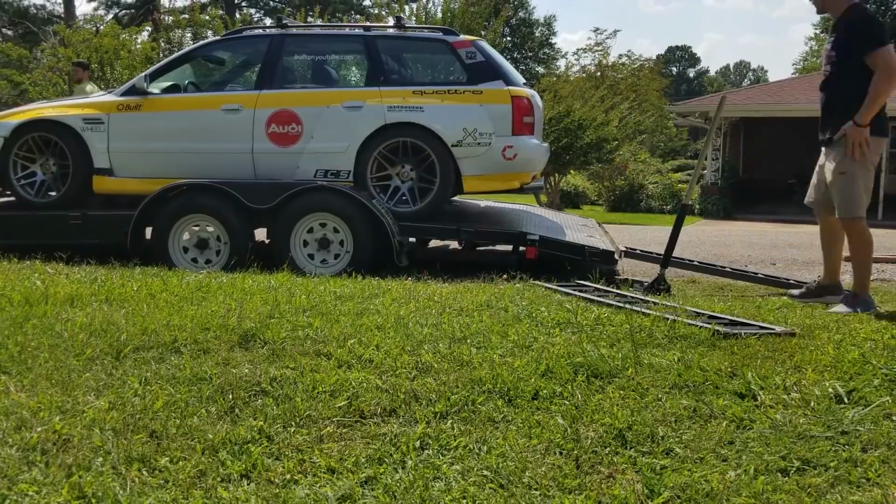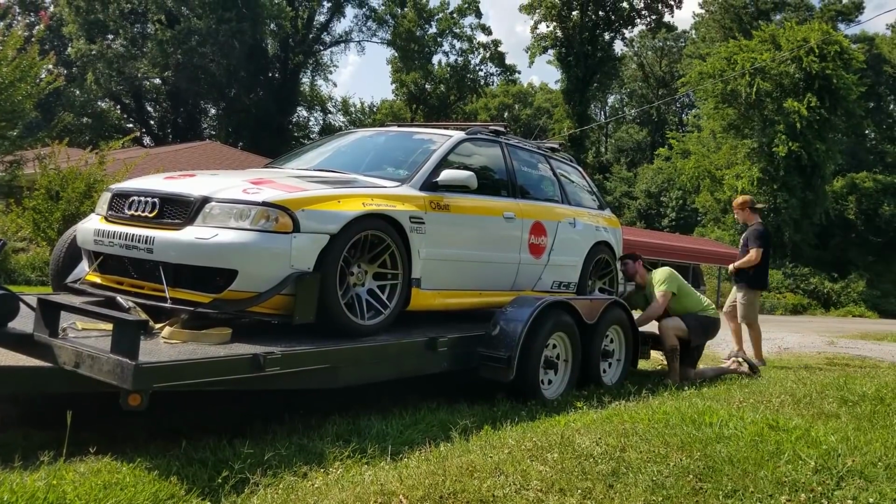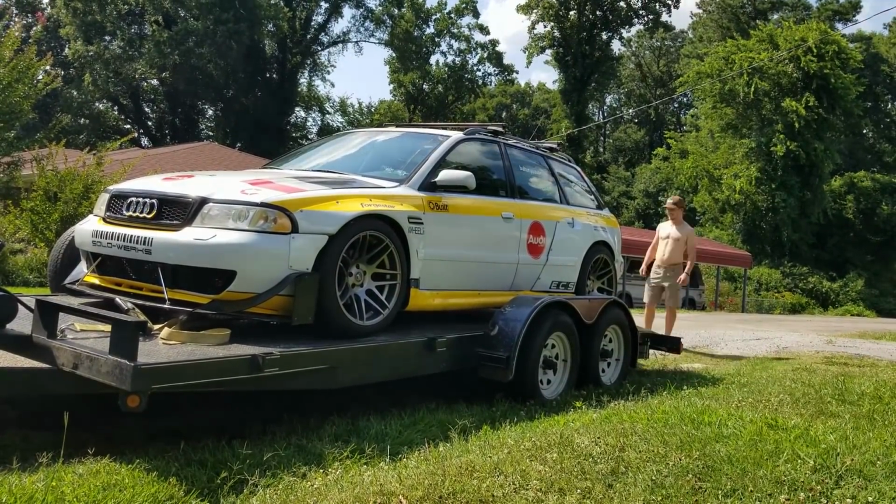So he's working over here. I'm just going to time-lapse it. We're going to have to do a lot of work to get this thing on the trailer. So I'm going to time-lapse it and just let you guys watch the process of us getting this actually up on the trailer, strapped down, and ready to go.